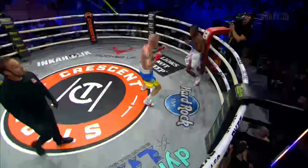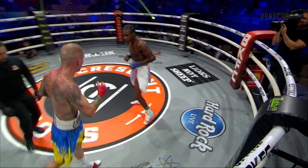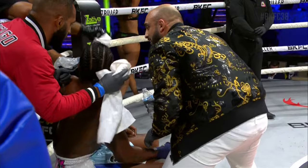And look, who puts their own back on the ropes and puts their hands up on the ropes and says, go ahead and hit me, go ahead and try? And doesn't get hit. This is some very high-level defense and offense right now from Bovar.